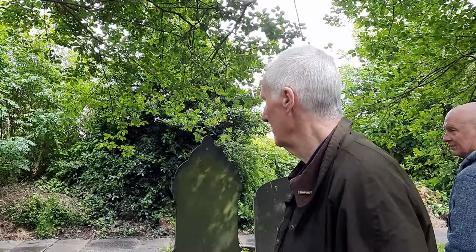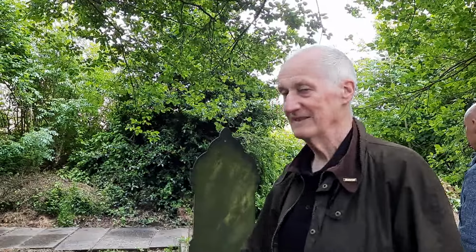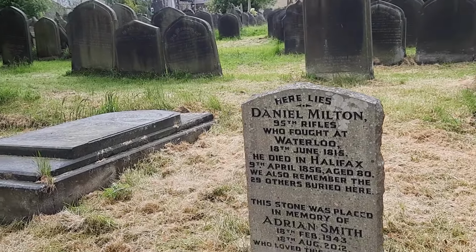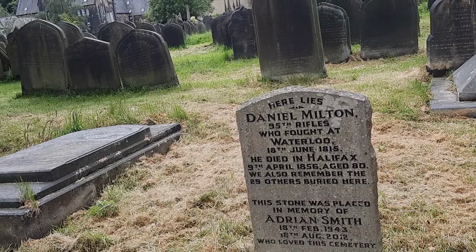What happened to the bodies? Were they still there? They were taken up to Stony Royal, just in a big pit sort of thing. That we have put in because Adrian Smith was one of our helpers, and he sadly passed away.